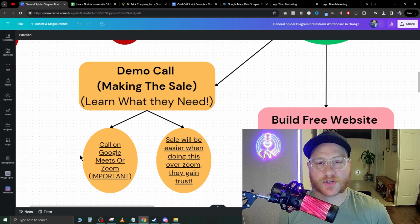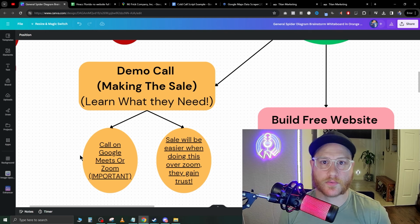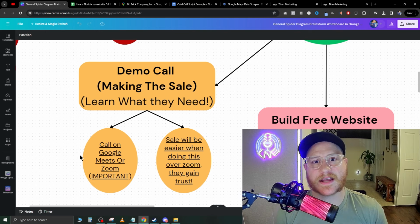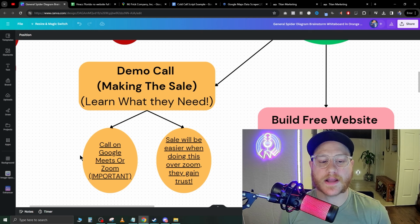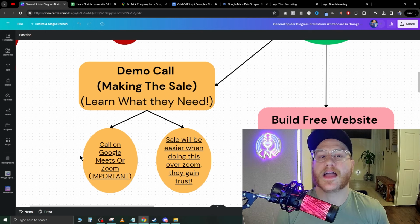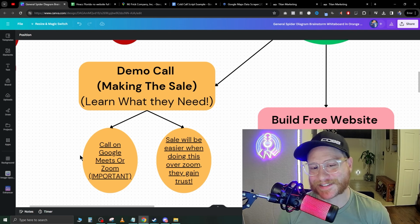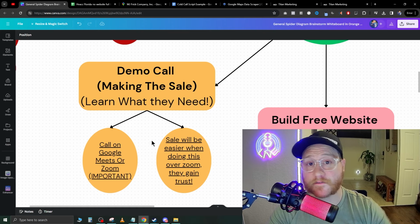So you're not just someone reaching out to them with some automated message, some generic message, hey, I made you this, click on this. You're not sending any type of unpersonalized direct message. You're going ahead and meeting them on Zoom, walking them through what you've built them and how you're going to provide value to their business. So as a business owner, they're going to see huge value in that. So this is a very important step.